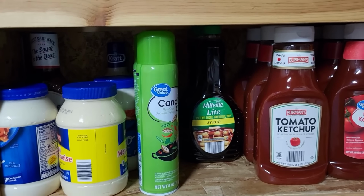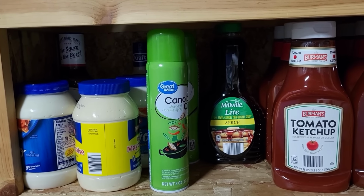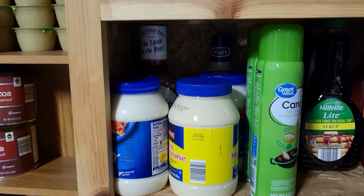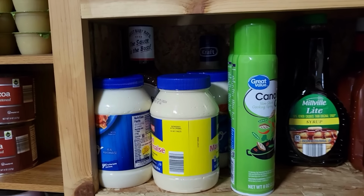I have 4 rows of the canning spray for when baking and greasing pans. That's a year's supply there. And then these are just some extra condiments. So I have 3 mayos, 1 ranch back there, and it looks like a barbecue sauce that I use.